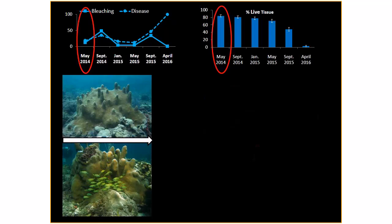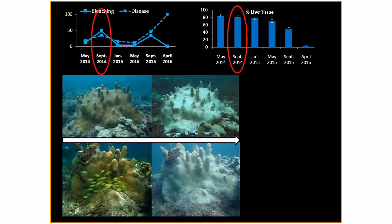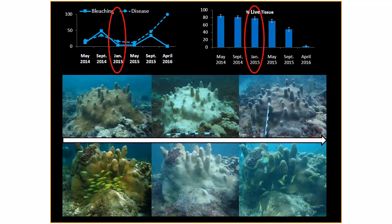I'm going to take you through some photos, and if we can see them well enough back there, visually what was happening in the data as we went through. So in May of 2014, when we had 84% live tissue, colonies look pretty well, there's healthy fish communities surrounding these colonies. In September of 2014, we saw that the majority of our colonies bleached close to 100% of our live tissue in our first major bleaching event.